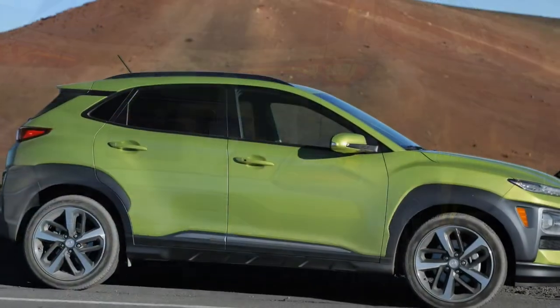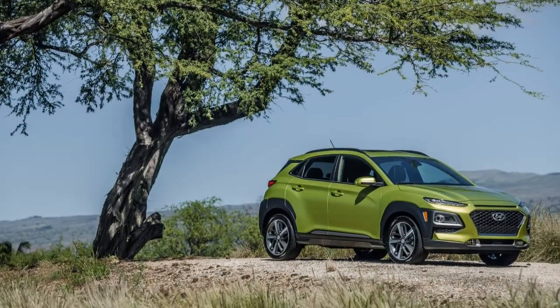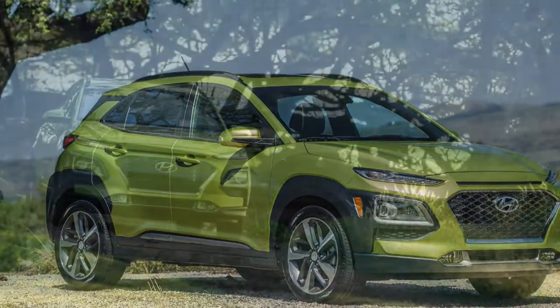Rear seat space is a bit compromised, however. Although there's plenty of head and shoulder room for 6-footers, they'll need to remove their legs at the knees before entering the rear doors. Materials quality varies.